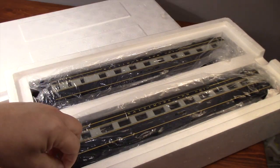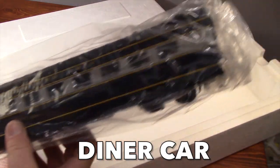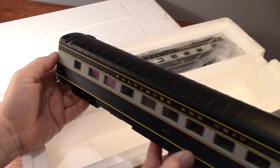Even though the holidays are officially over, I'm still thinking about the Baltimore and Ohio. So I think it's time to take these out of the box, take them out of the bags, and give them a very close examination and review. What do you think? Yeah, it is.